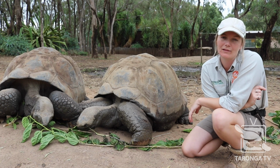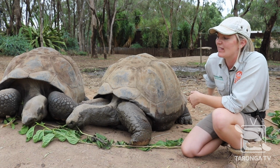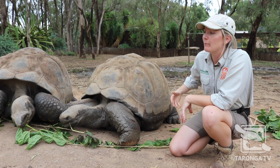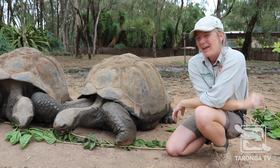The tails are very different for males and females as well. The males have a much longer tail than the females do, and they just use that for breeding purposes. It helps stabilise them whilst they're mounting the females, and helps keep them up there.